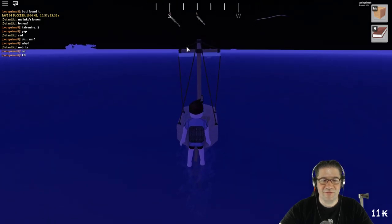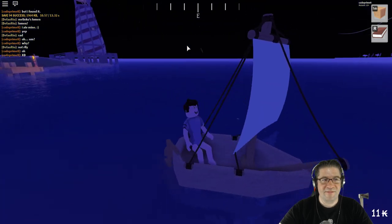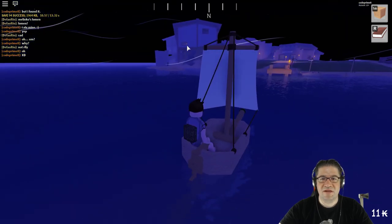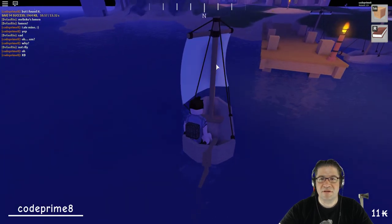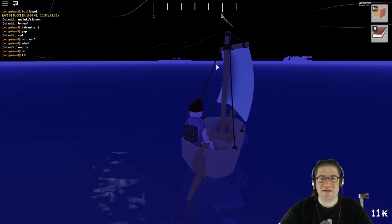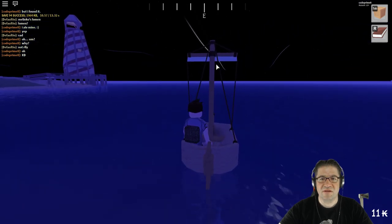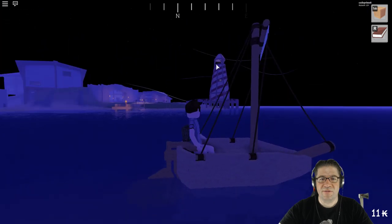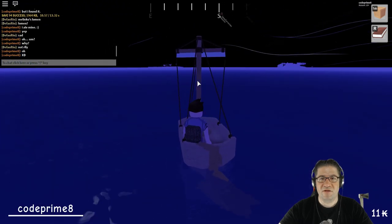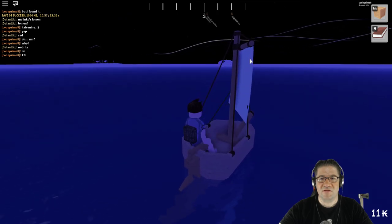Okay, I think this is my boat. Yeah, this is my boat. There we go. Where did Josh go? Josh is gone. No. Also, I just noticed that the winds actually carry you. See how the wind is blowing this way? If I turn ever so slightly, this turns to meet the sail.